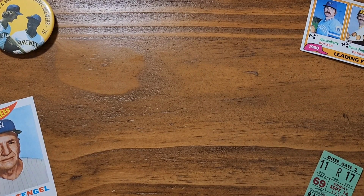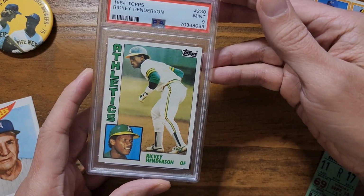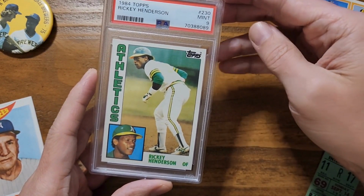Okay, next up is number 40 in the countdown. 1984 Topps Ricky, the GOAT.